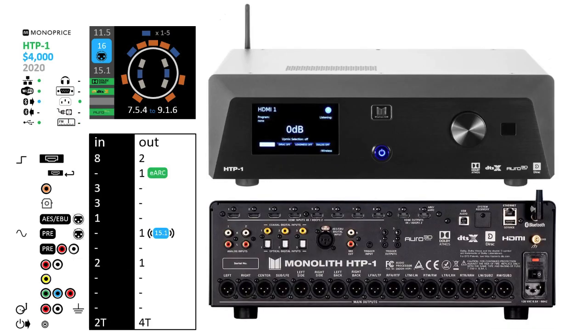The Monoprice Monolith HTP1 has configurable speaker layouts. They take subwoofer options to the highest with up to 5 subwoofer outputs. Doing so does subtract from either the front wides or height channels, resulting in a configuration range from 7.5.4 to 9.1.6. Legacy support is at a minimum with the HTP1 and no phono input or headphone output.